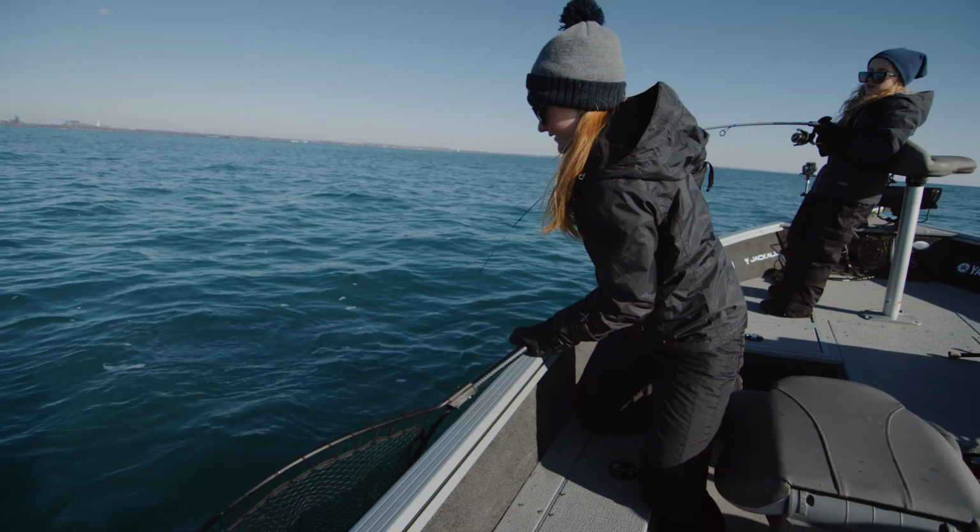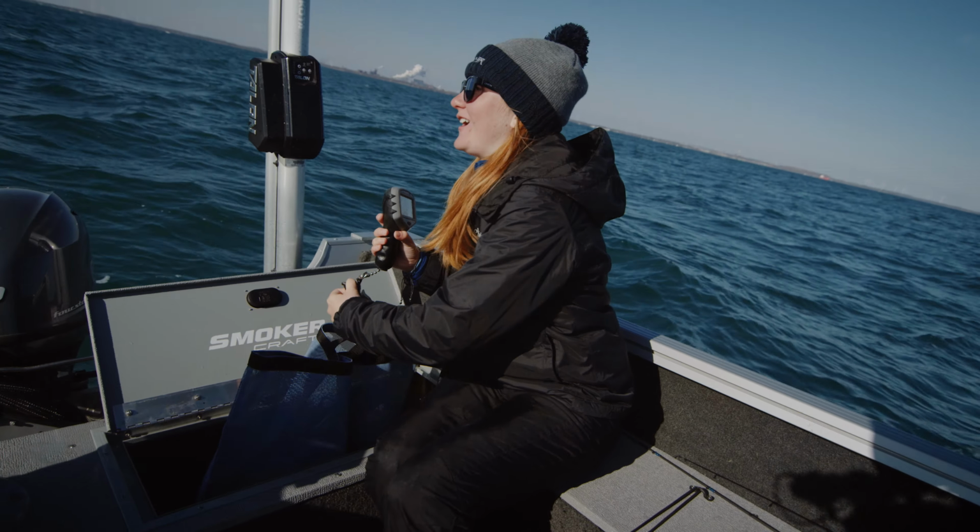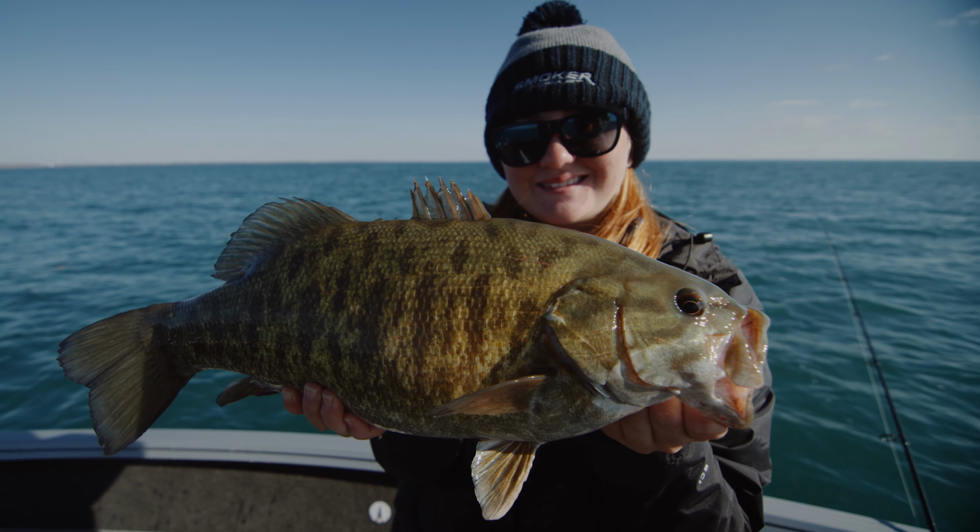Let's get them in the bag. I'm ready, we're gonna lift it up, Claira. Ready? 3, 2, 1, lift! Our total weight for the day is 22.35. Not a bad day for 4.5 hours out on the water.